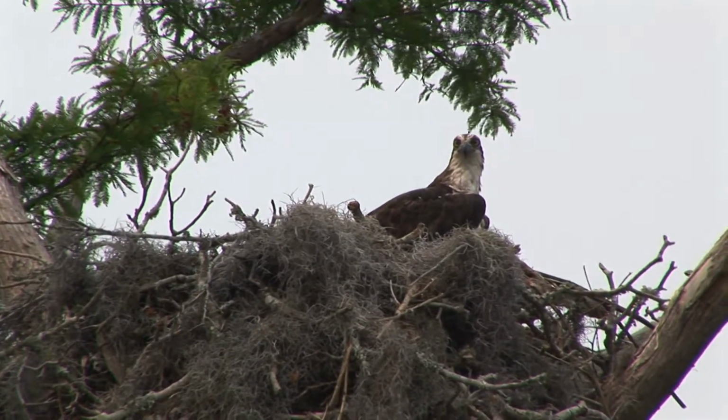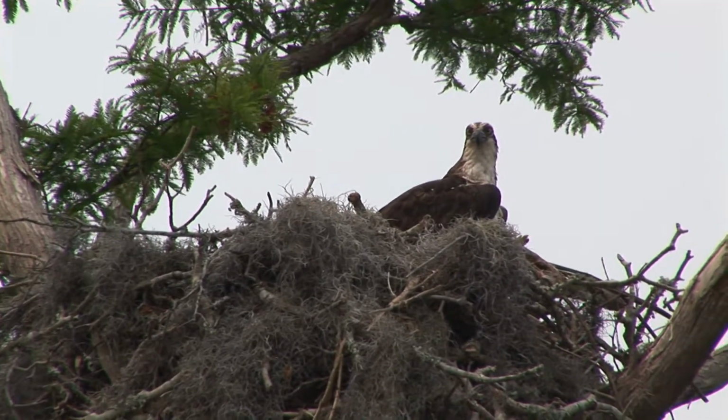We've also seen quite a few ospreys nesting on the river.